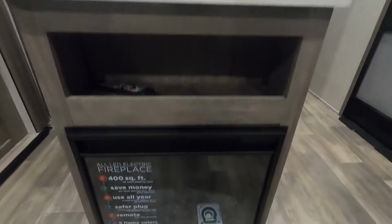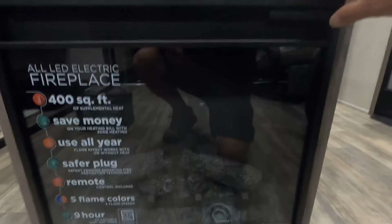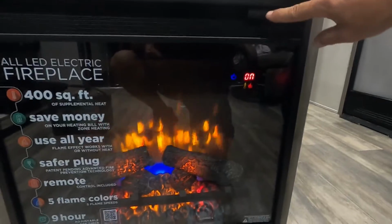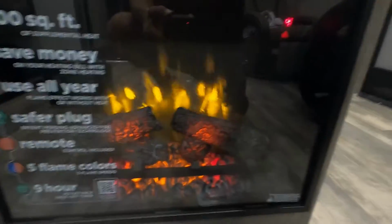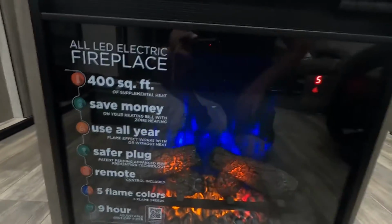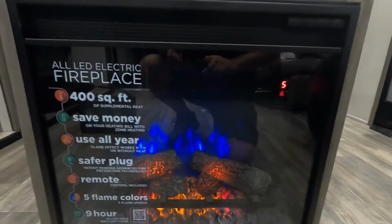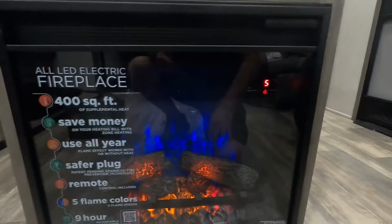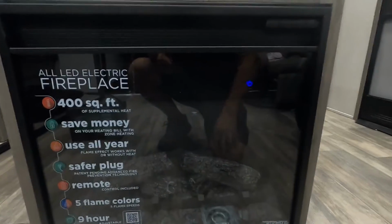Down beside here is our fireplace. Not just for looks anymore. I can go through and show you all the pretty colors, but the biggest thing is heat. If it's chilly in here in the morning or evening, instead of using your gas, if you're plugged in at a campsite, crank this baby up and it'll get it toasty in here in no time.